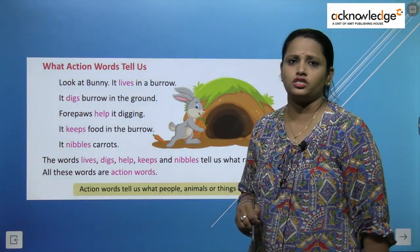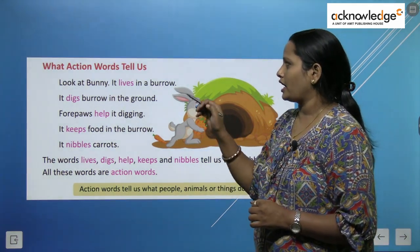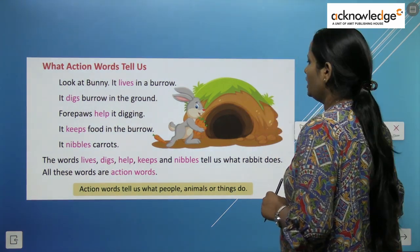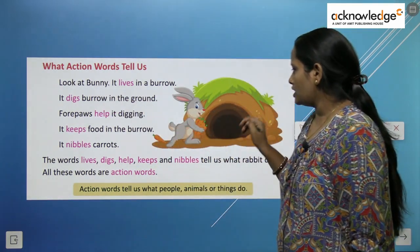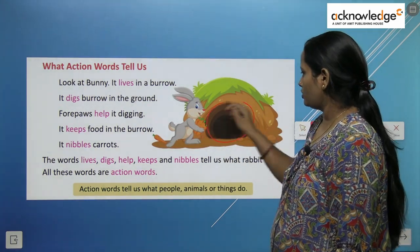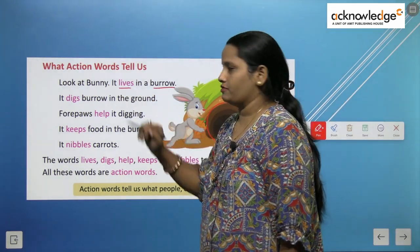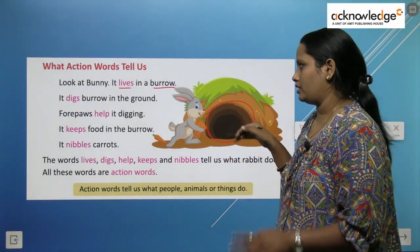What do action words tell us? In this chapter we are going to learn about action words and what they tell us. Look at the bunny. It lives in a burrow. So here the picture is of a bunny going into its home, and the name of the home is burrow. So what does it do? It lives. It does the work of living there.